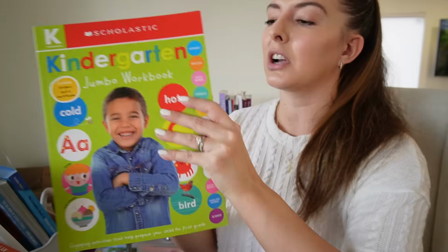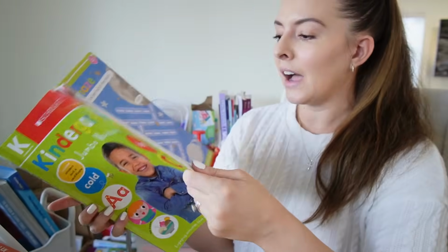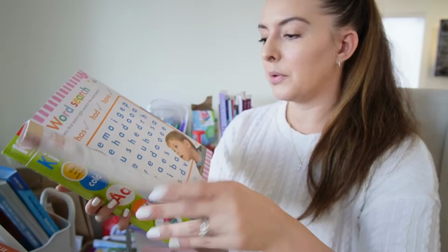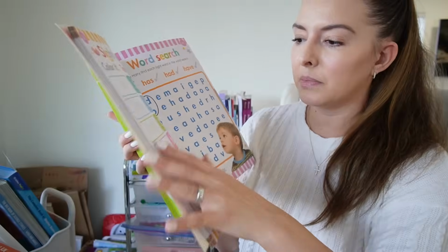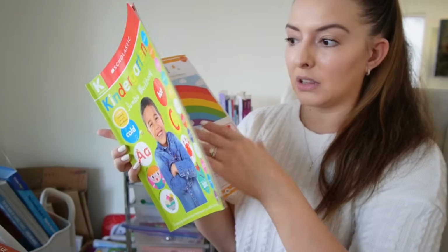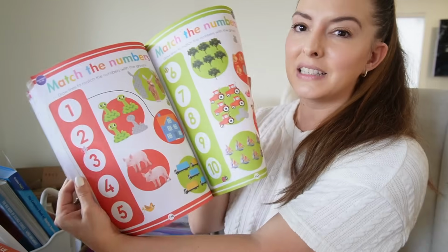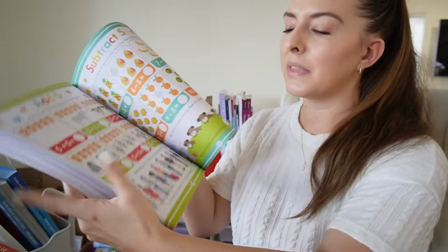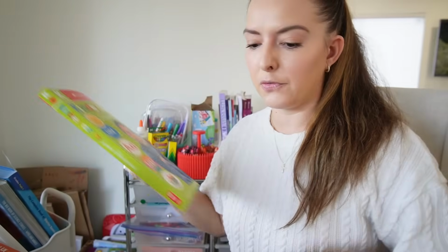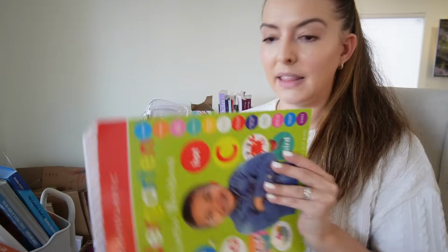I did also buy a couple extra practice workbooks. This is a jumbo kindergarten workbook. Now that she can actually read, this might be great for her. At first I thought it was a little bit too advanced because she hadn't yet learned how to read. But now that she does know how to read a lot of these words, I feel like she's going to really enjoy it. It has a lot of different activities, very colorful, so it's something extra that I can pull out if we're bored, if we're at home, or if she's done with her lesson and still wants to keep going. Then I can open this up and give her a couple pages to do.